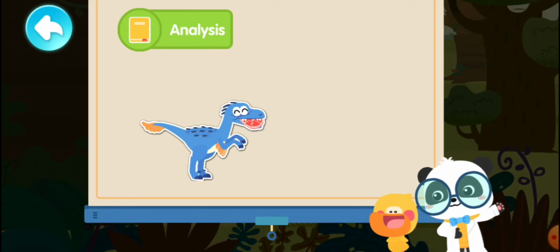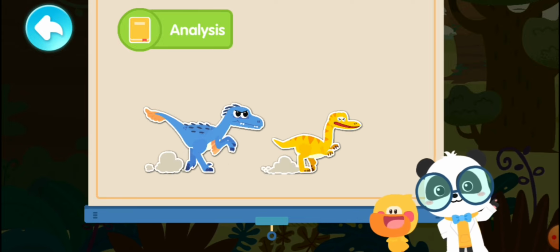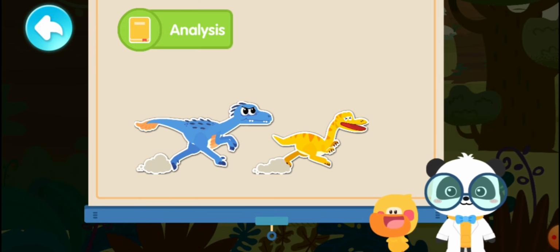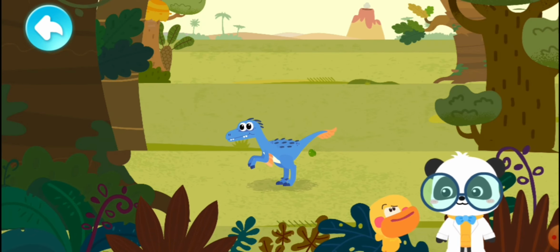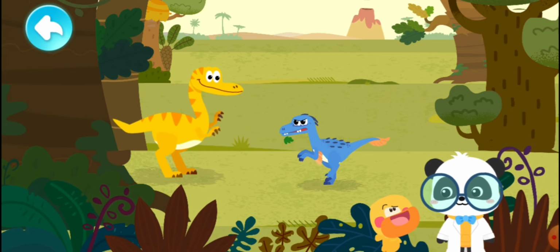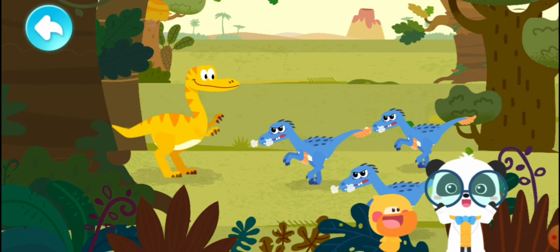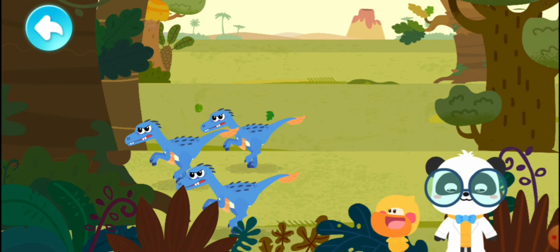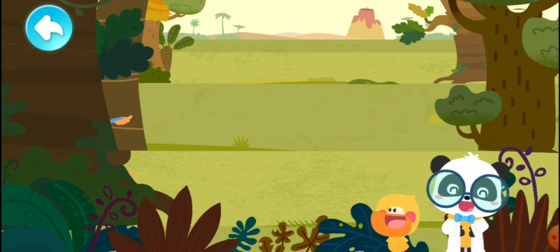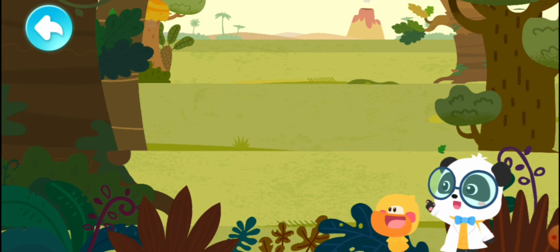Velociraptor has a small body, but it's a ferocious carnivore. It preys on other dinosaurs. Velociraptor is so small, can it capture the prey? Sure. Smart Velociraptor will hunt for prey in a pack. Look, Velociraptors are about to hunt for prey. Let's check it out.